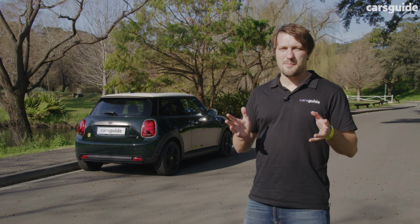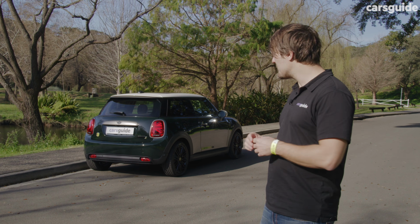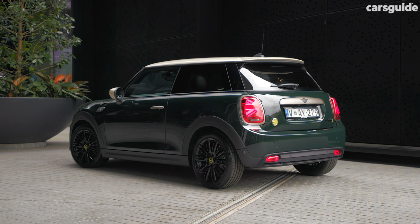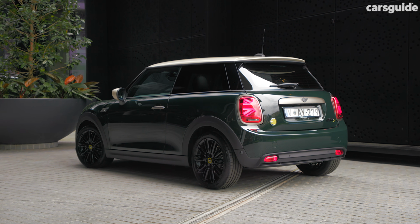Now, what can we say about design when it comes to Minis? It's not as though the brand has revolutionized things year on year. Although the one we have here is in a special edition Resolute trim, which means you get the signature green color and the white roof, which I love because every other brand does contrast roofs in black. Let's take a closer look.